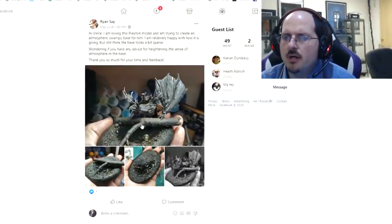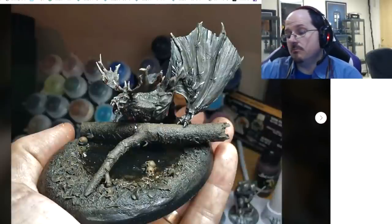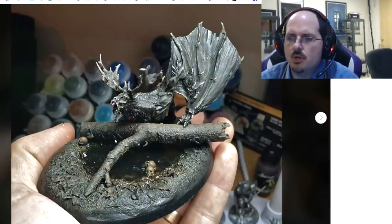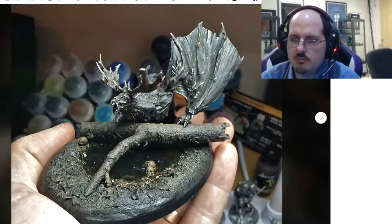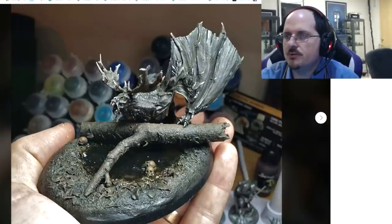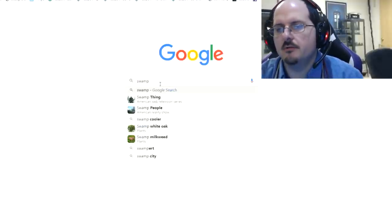Okay, next up, the Preyton or Periton, however you say it, model, trying to create an atmospheric swampy base, trying to add more to the swamp. Sure. Many of the same things I just said are going to apply again. If you've got this swampy base here, there should be more colors, more plants, more vines. I mean, Google pictures of swamp, right? That's the answer. Just look at real life.